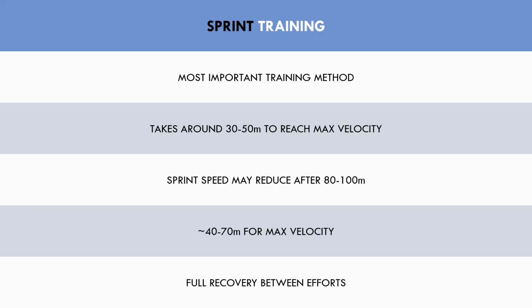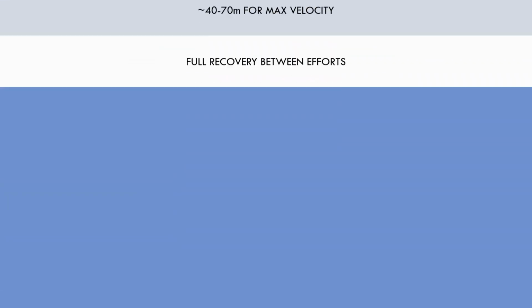It is also important to ensure athletes are given full recovery between sprints to ensure each effort is performed with maximal intent. If the athlete is fatigued, they won't be able to run as fast, and we are no longer training max velocity. The next method of training that can enhance max velocity sprint speed is overspeed sprinting.